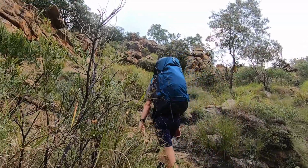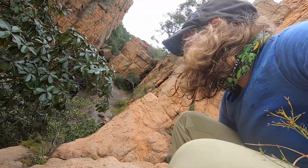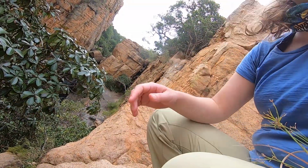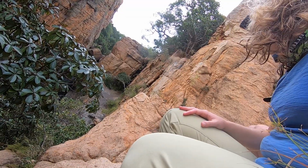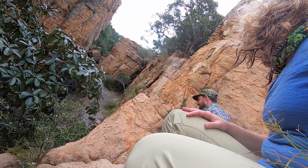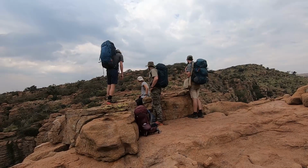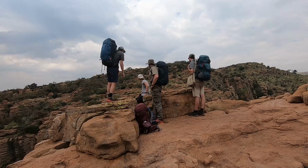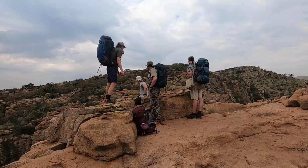And there are a few little spray painted dots in some of the rocky areas that mark a way to go to the waterfalls. But the paths are pretty faint, and if you're not good at navigating, it is quite easy to get lost. What I recommend when you get a permit, particularly from the Magaliesberg Wilderness School, is make sure that you get a map of the area as well.